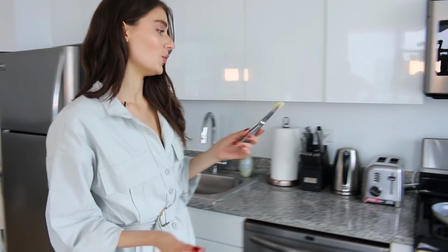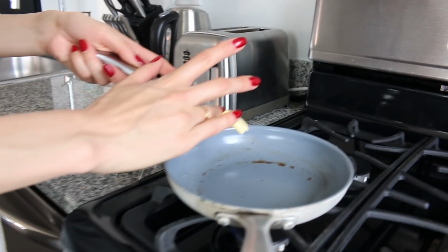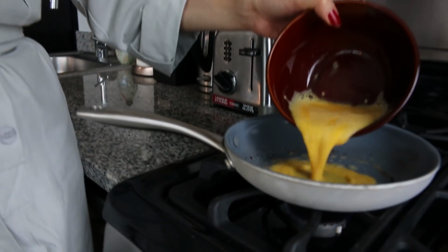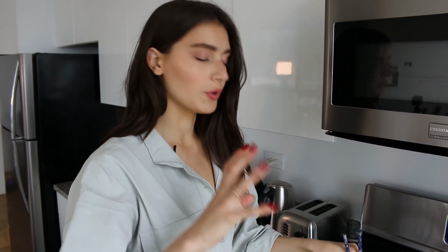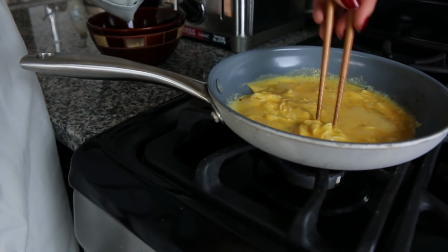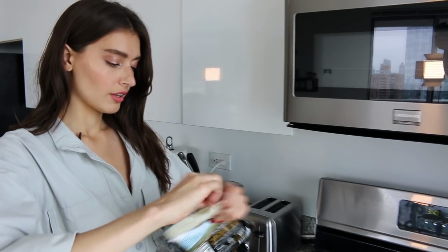So I'm just going to stick a little bit of butter into my pan over here on medium-low heat and let that melt. I discovered recently that using chopsticks helps you create the most amazing fusion of scrambled eggs and an omelet ever. So I just kind of stir my eggs with chopsticks as they're cooking.